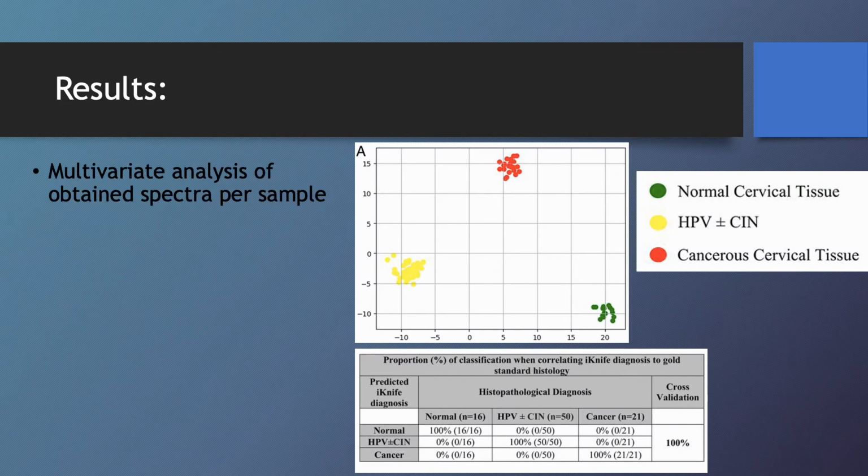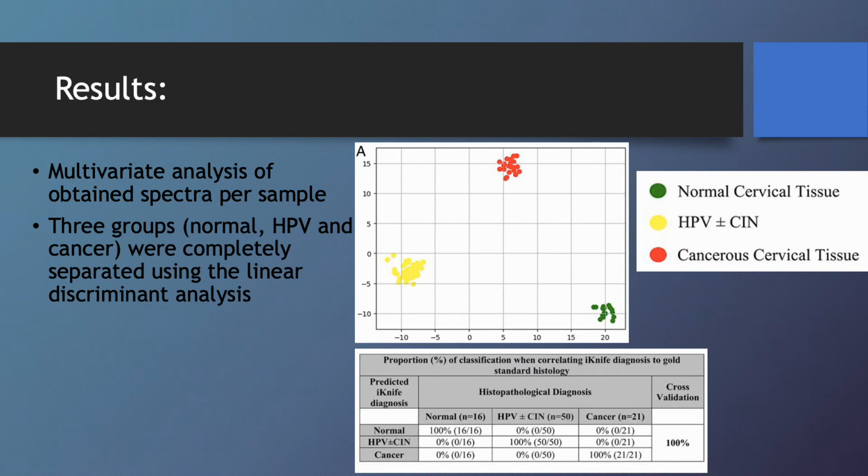This figure represents the multivariate analysis done to identify the spectral differences between different population samples. It is shown that three groups were clearly separated using the linear discriminant analysis followed by least absolute shrinkage and selection operator. Green colored dots represent the normal cervical tissue, yellow dots represent the one affected by HPV, and finally the red dots represent the cancerous cervical tissue.